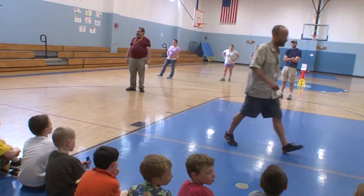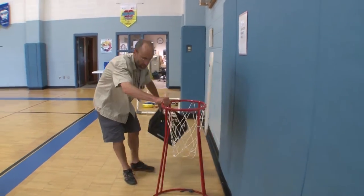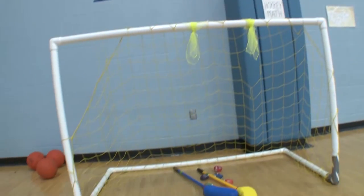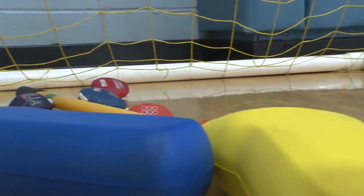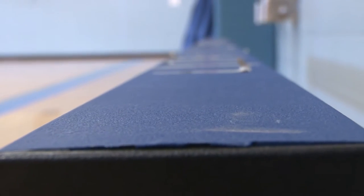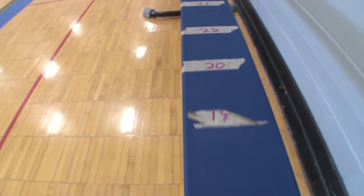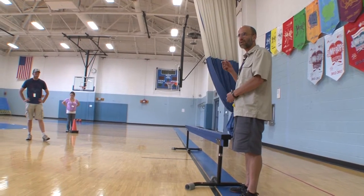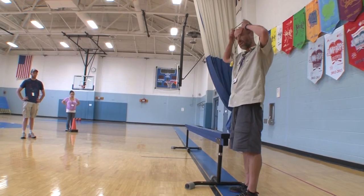All right, so starting here, two-point addition basketball. We did this during class. Shoot all the beanbags. Whenever you score, you add up the numbers that's on the beanbag. You get five shots, and then you switch with the goalie. After that, you choose either odd or even numbers. Okay, and don't go to the next station until you hear my whistle. Okay, you're gonna walk across, only stepping on odd or even numbers.